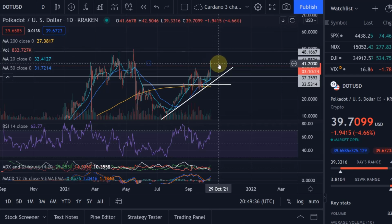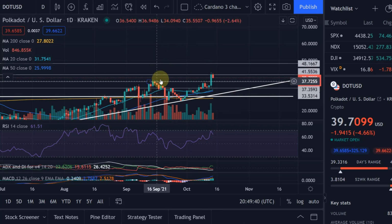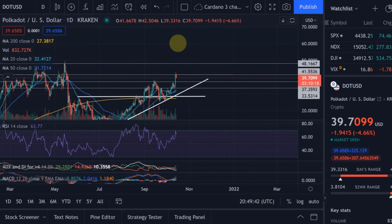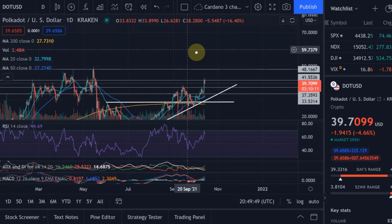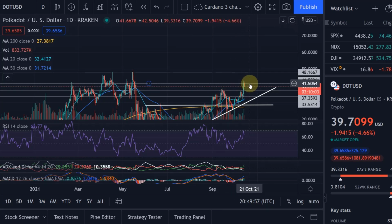We're now finding resistance here, and we need to carry on our way to the upside. But we broke the key level, which was at around $37.5. That was the major previous high that we came across and came above. So we're now finding some support here, resistance here at 41.5. Can't at the moment get above that.